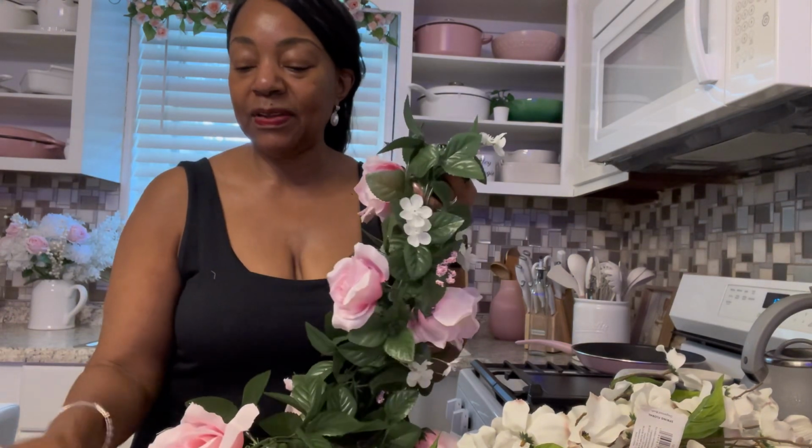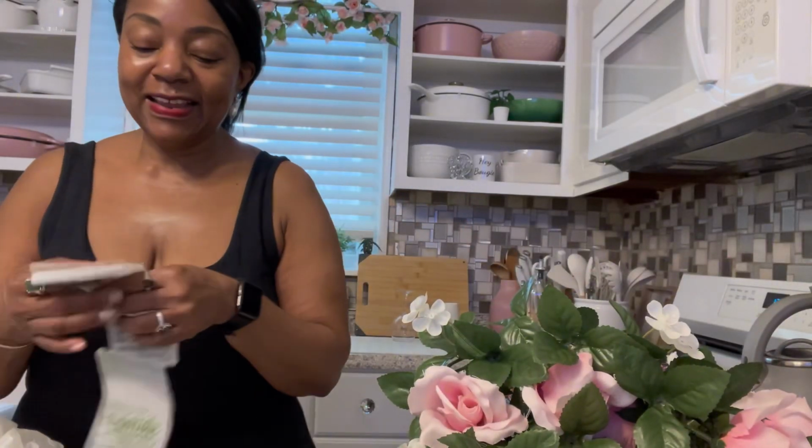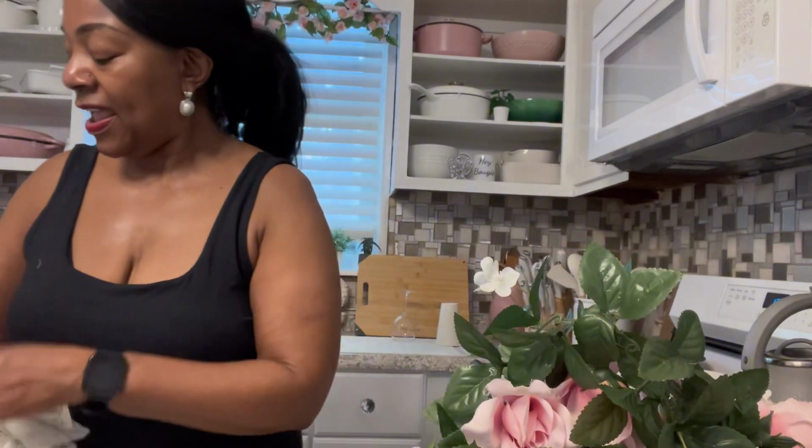And these came maybe like four or five, $16.99. So they were really inexpensive too. Okay, I can tell you, the garland came down to $5.10. So yeah, that one.